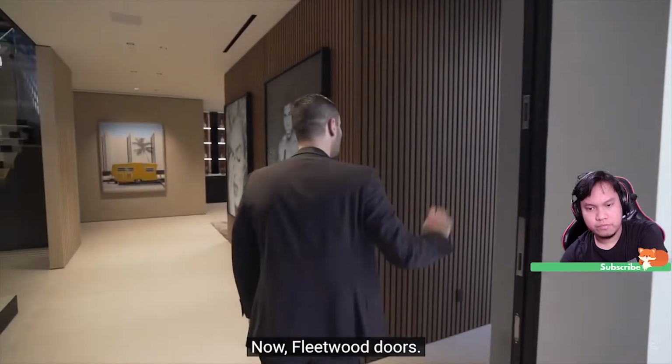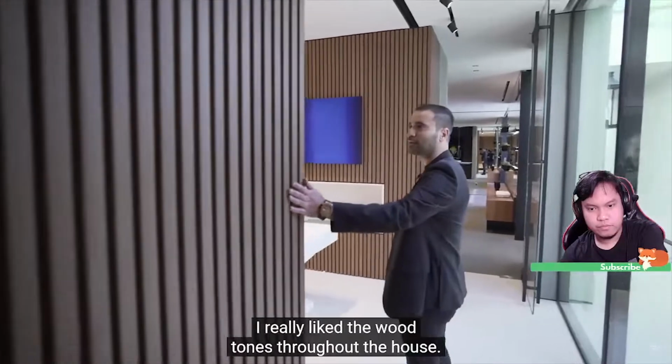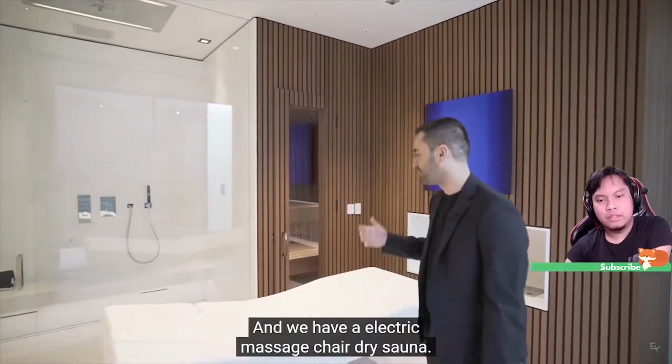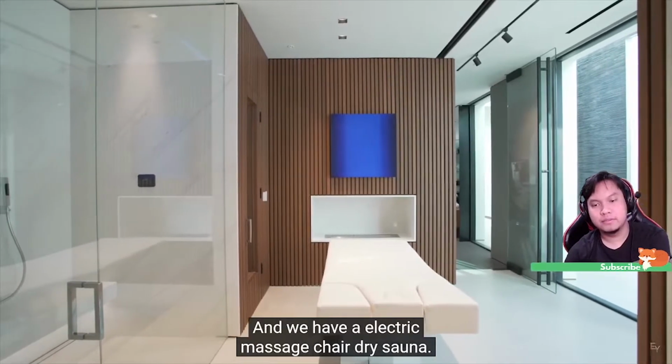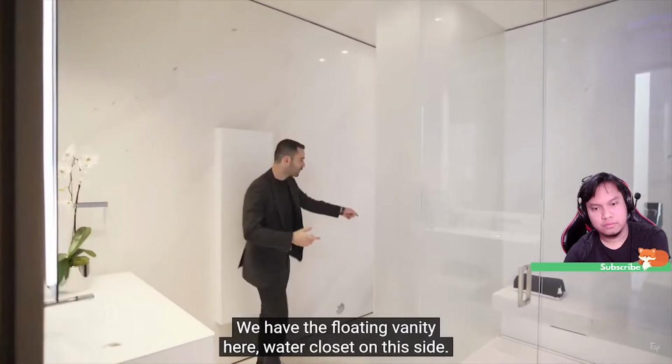Now, leave with doors, and we have another hallway here. Let's check it out. I really like the wood tones throughout the house. They clad all the walls here. Ooh. Ini ruang spa ya. Dry sauna. Let's get a little tour. We have the floating vanity here. Water closet on this side.